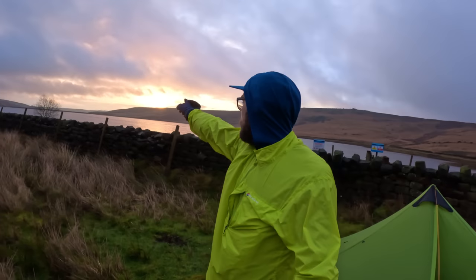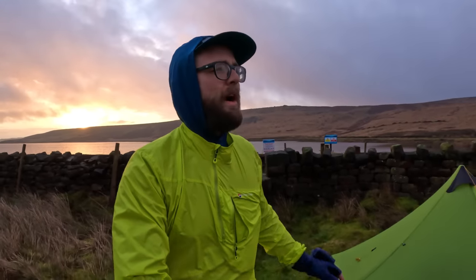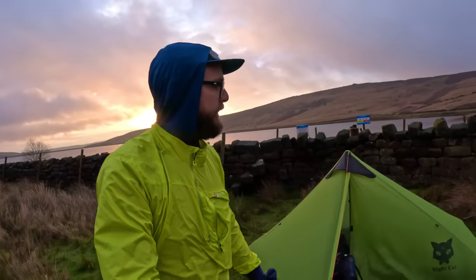A fresh day today. We've got a little sunrise just popping over the hill there. Tent's looking good. So I'm in the Nightcat ultralight backpacking tent. It's basically a Lanshan 1. Well, it is a Lanshan 1, just branded as a Nightcat tent. So really good quality. Stood up well last night. There were quite a few gusts coming in, but nah, it didn't faze it.